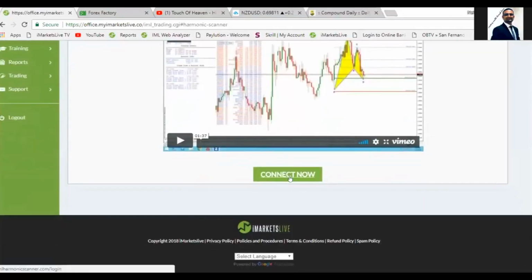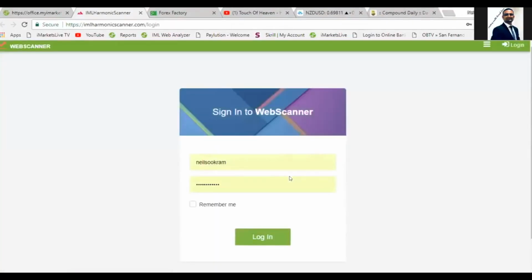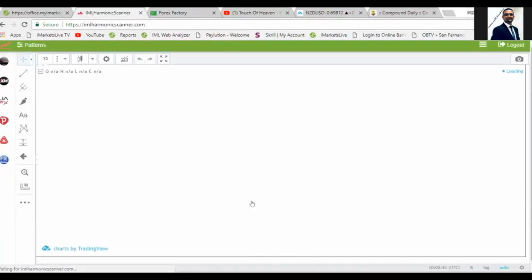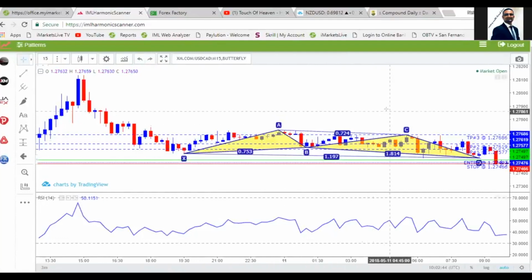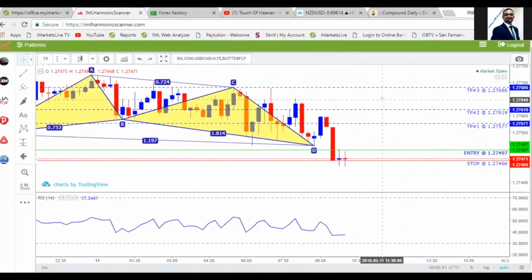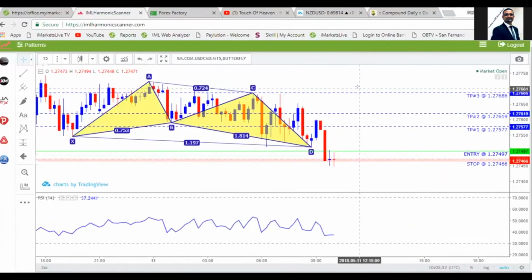Right, and you will hit connect now, and you'll be able to log in. Harmonic Scanner. Now the Harmonic Scanner really and truly is a built-in tool, and actually we could use this very first pair that we have on our screen here.